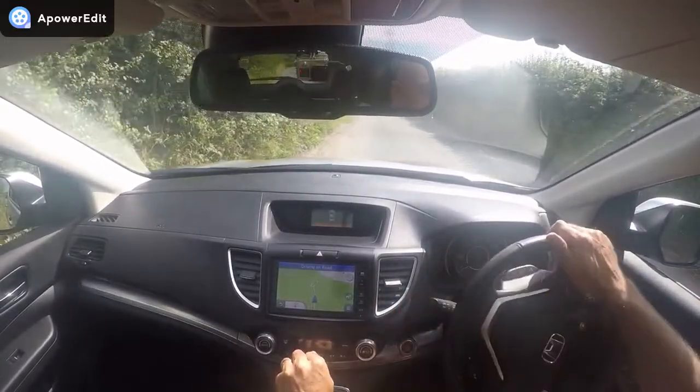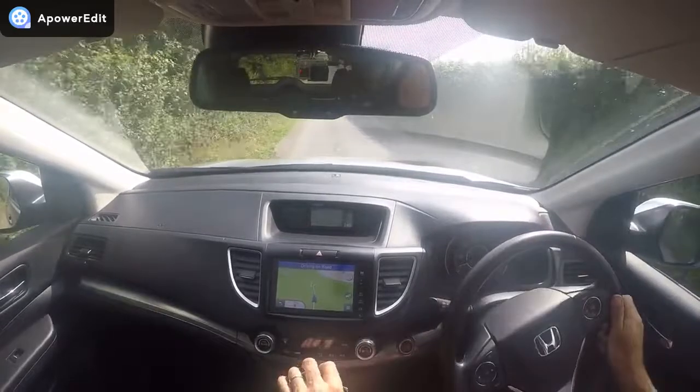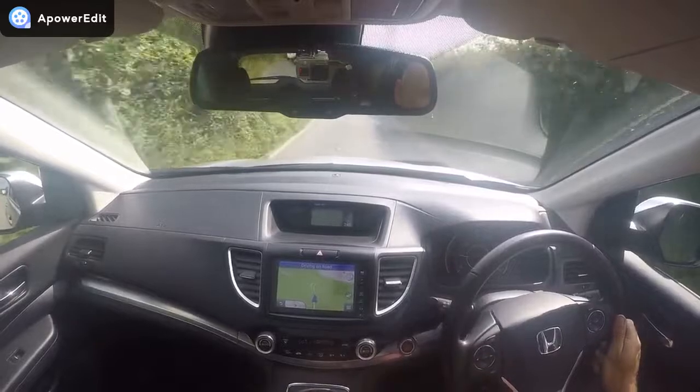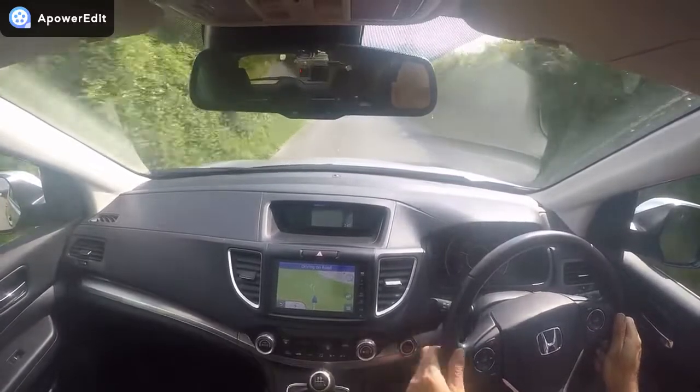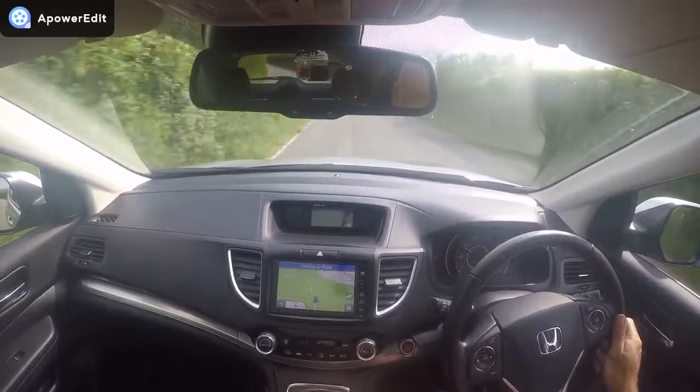That's just the parking sensors, by the way, just picking up on the bank there. Engine then feeds through clutch and into gearbox. Clutch on the car is absolutely spot on, bite point exactly where it should be on the pedal travel, and obviously bites beautifully as you'd expect.